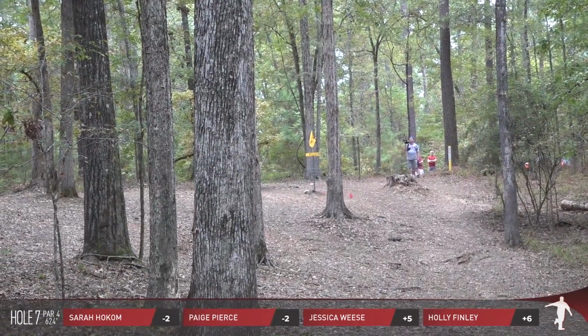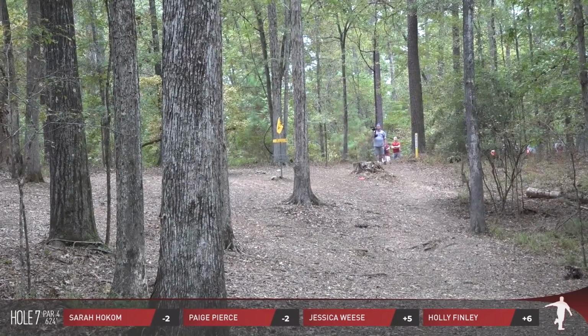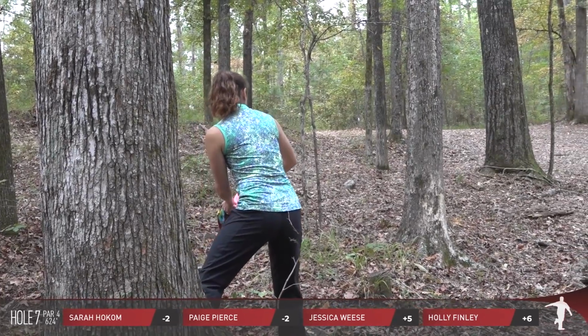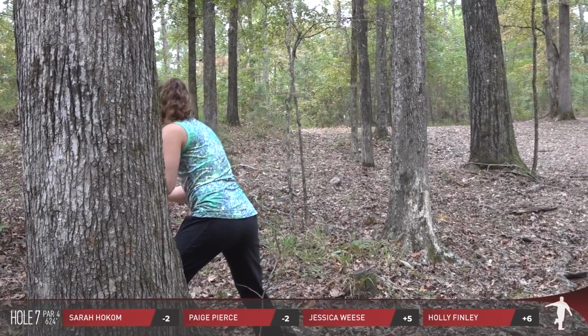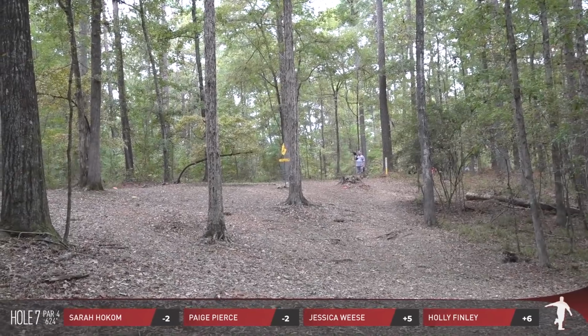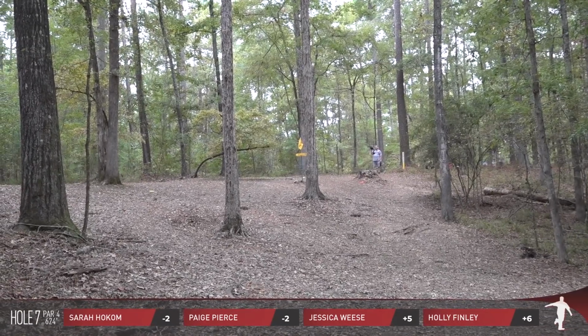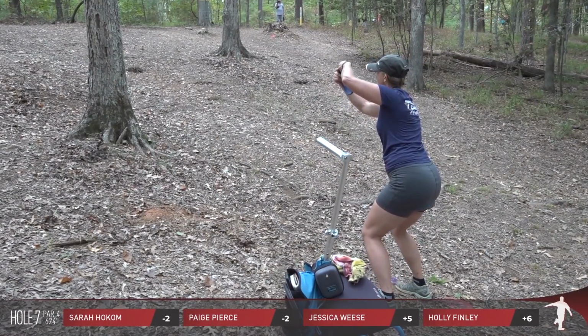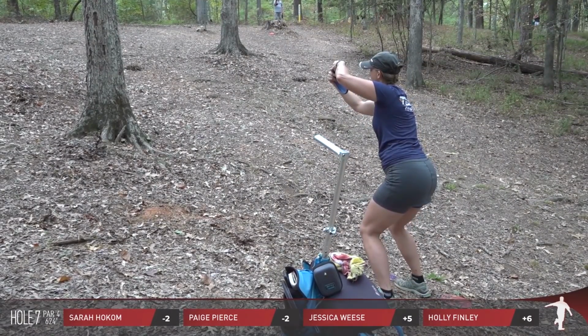I thought for a second that might go in when it was floating up the hill. It had such a beautiful line on it. And then a favorable hit near the basket where she didn't roll down the hill, just to the side. So leaving her a fairly easy putt. Jess getting a worse kick, leaving her a pretty long putt to try to save her par.